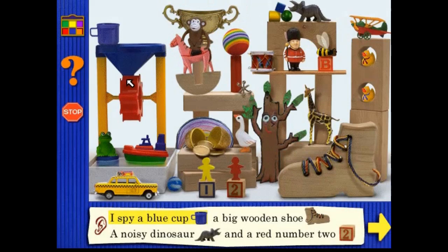I spy a blue cup. A blue cup. Is that Manila? No, really. Okay. It's a big shoe. A big wooden shoe. Yeah, big ones to fill.